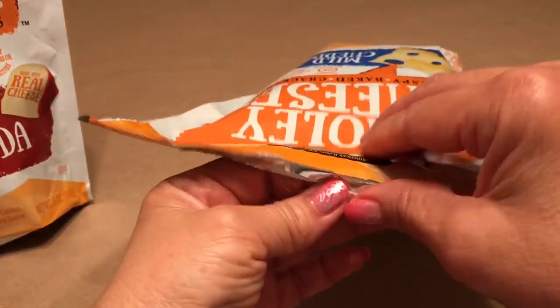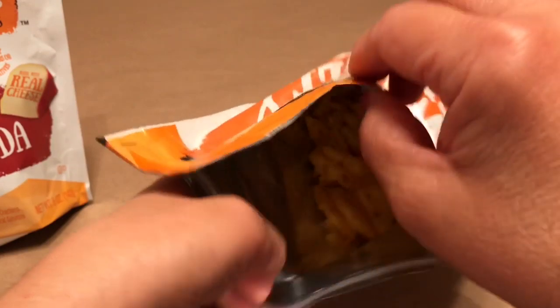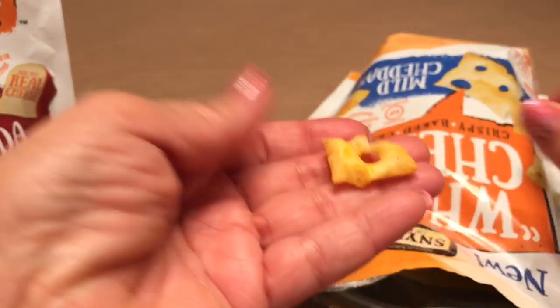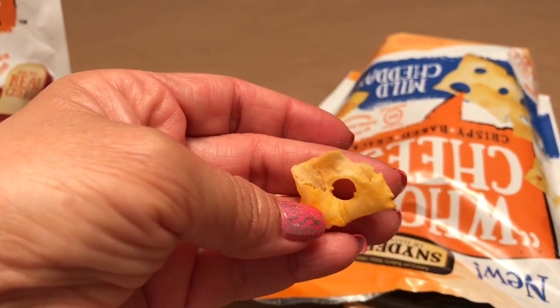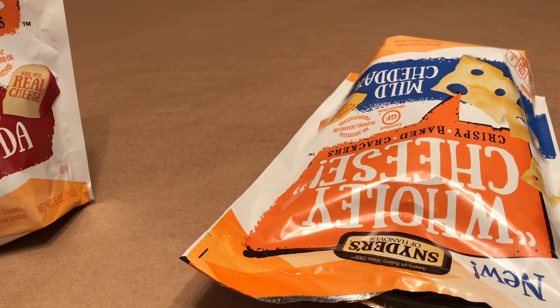And for a quick snack, it does the job really well. I'm just gonna take one out so you can see what it looks like without touching the bag with my foundation. But this is what they look like. They're real nice and puffy, airy, and they're really, really crunchy, very crispy and very light. They're so good, you guys. If you haven't tasted these, I do recommend them.